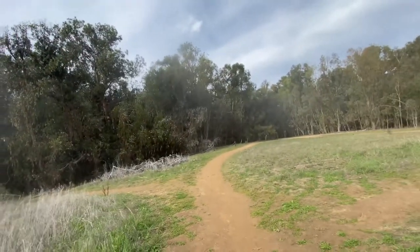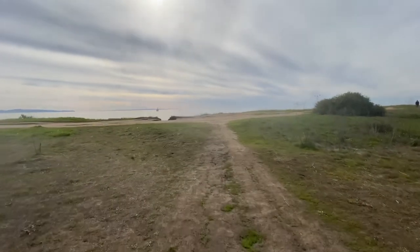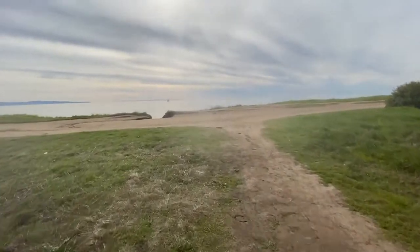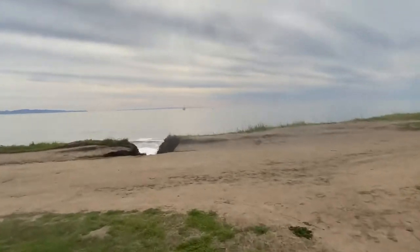All those eucalyptus trees. This might work. Aside from the airplane noise, this might work. It depends on what time of day I'm out here, but this might actually work.